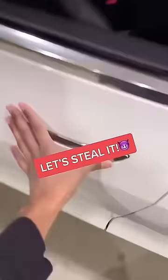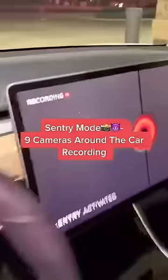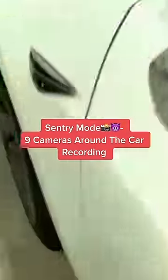So Luis says Teslas are so easy to steal. Oh look, a Tesla. Let's steal it. Okay, open door. Oh no, it's an opening. Oh hang on, what's this? Oh no, it's recording my face. It's got a camera right here. It's got 9 cameras, but you know the window's open, so let's hop in the old-fashioned way.